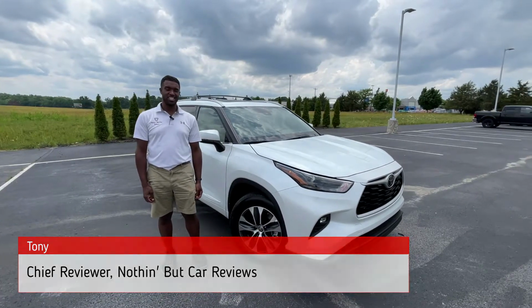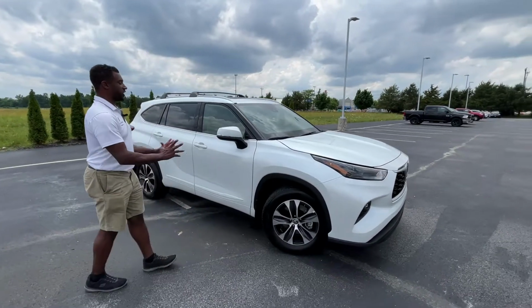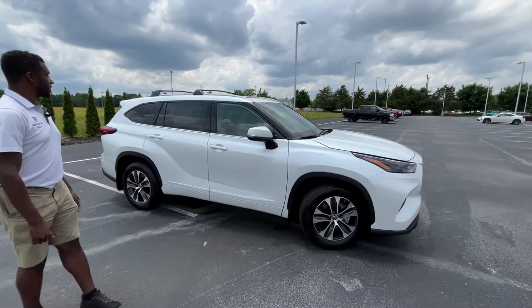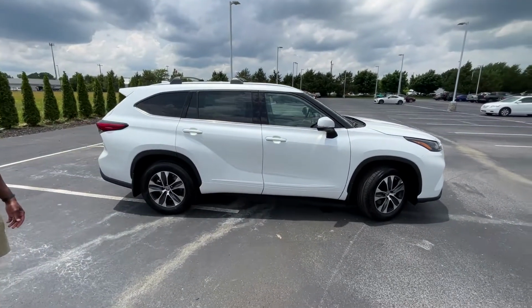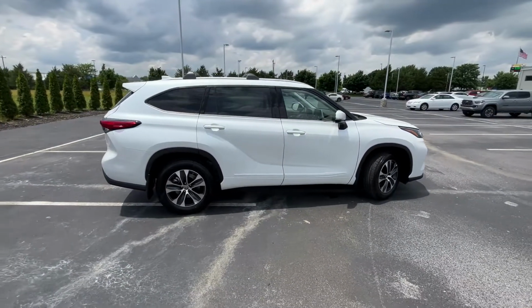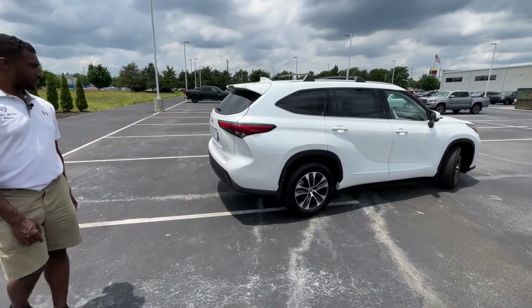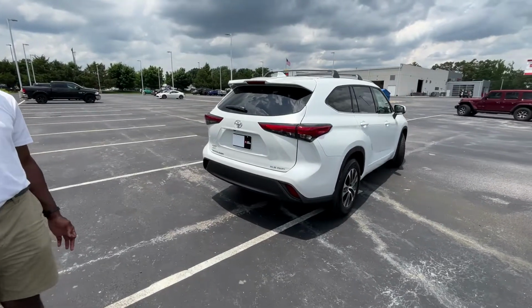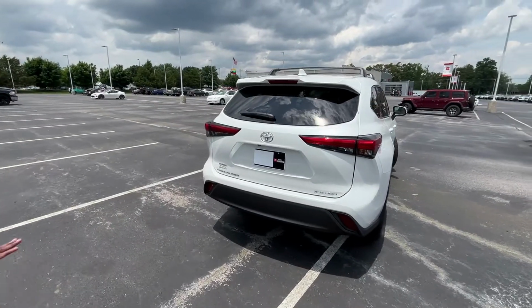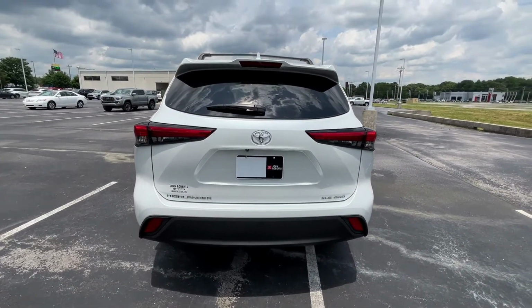Highlander XLE V6. Let's hop right into it. So, this exterior color, which I absolutely love, is going to be a windshield pearl. It's basically a pearl white, and our interior is going to consist of harvest beige leather, and our powertrain consists of a 3.5 liter naturally aspirated V6 mated with an 8-speed automatic transmission and all-wheel drive, so we get 295 horsepower between the four wheels.